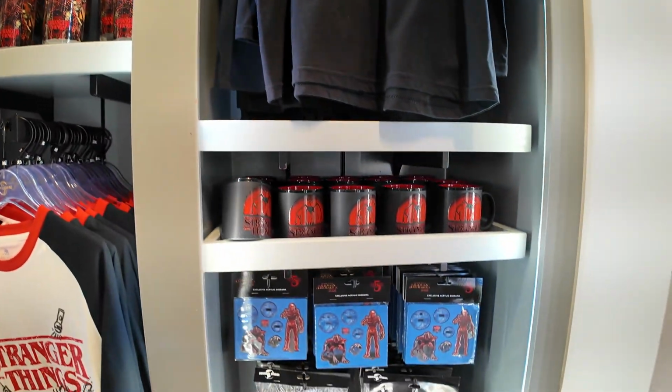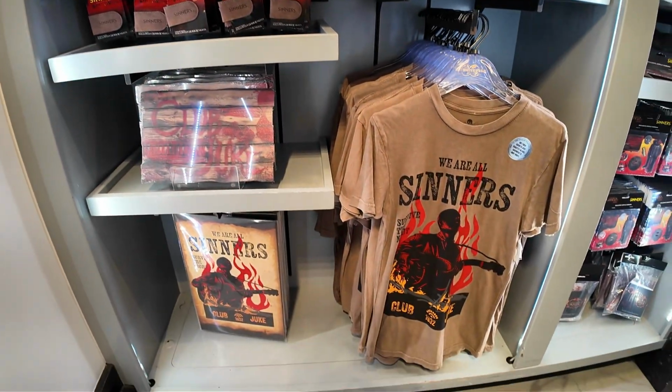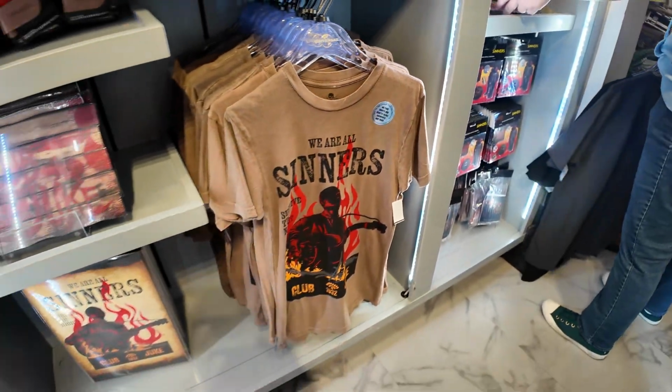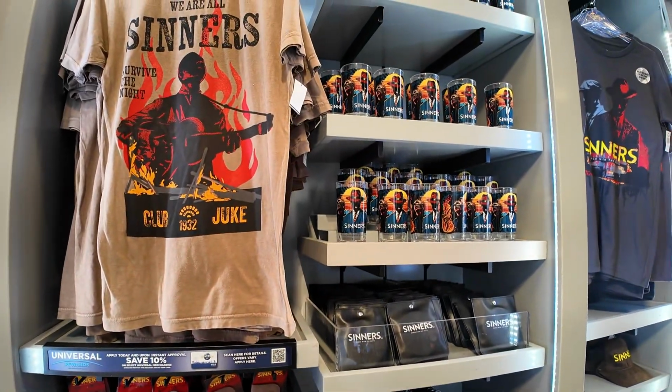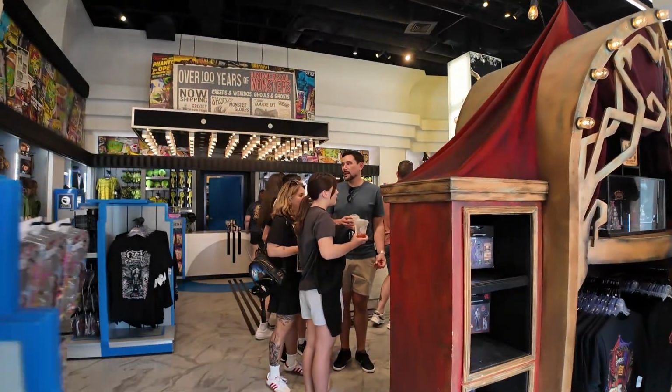They have the mugs. They have the dioramas for the carousel. Here's Sinners right here. Sinner shirt. Let's see how much it is. $30. Club Juke. The cup is also 15. Let's see what else they have.